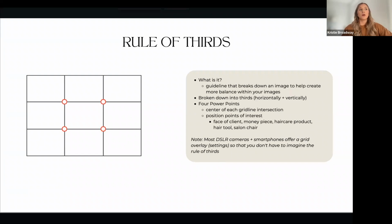So if you look at other people's photos or professional photographer photos, if you place this grid over professional photos, you'll see where the rule of thirds comes into play. And there's 4 power points in the rule of thirds. So if you look at these little red circles that are in the center of the intersections between the grid lines, that is your position points of interest.